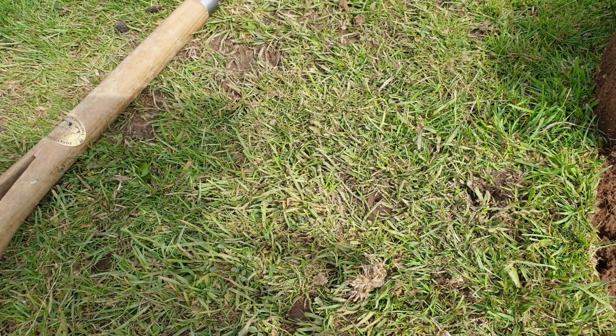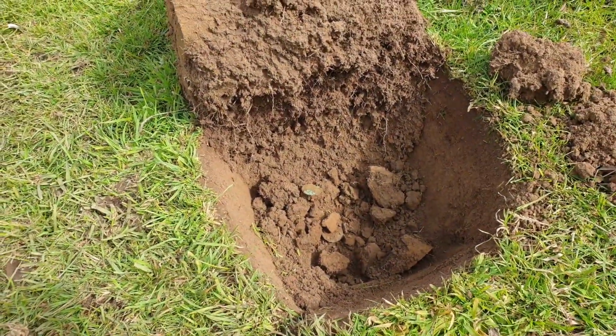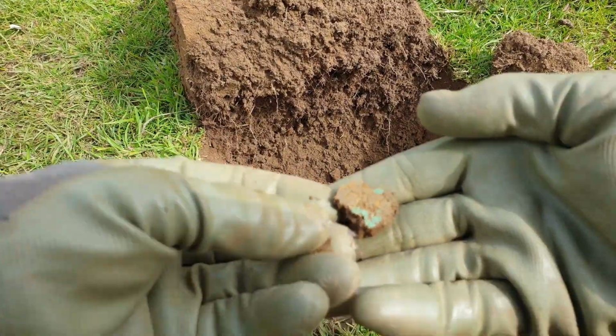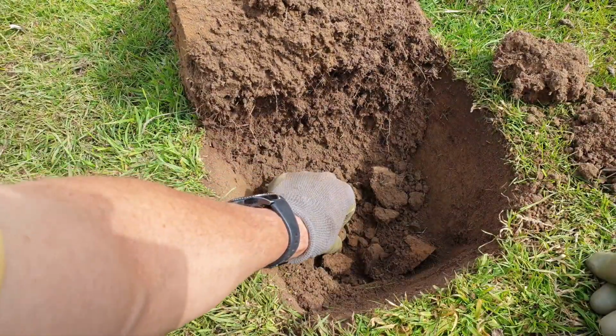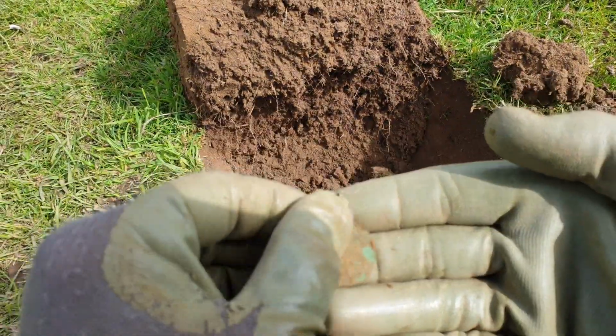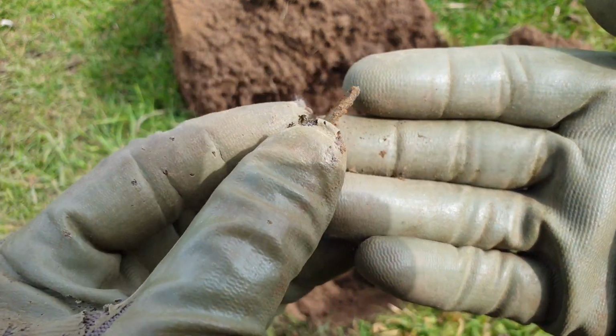Excellent. Now then, I've just had a 18-ish signal down here. Let's just move you across a bit. And I haven't picked it up yet. There's the imprint, but I think we have a coin. It's probably about 7 inches deep. Is it a coin or is it a button? No, I think it's a coin.